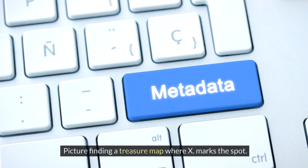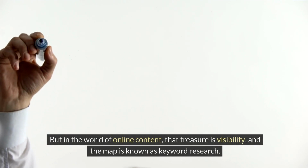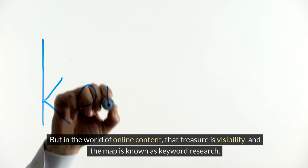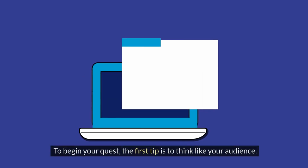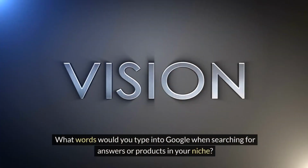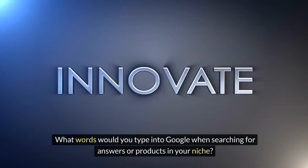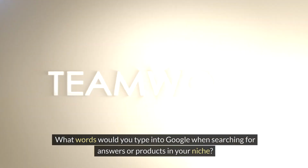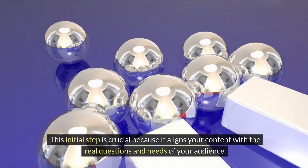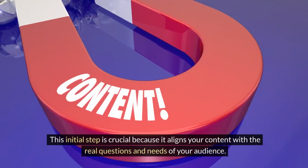Picture finding a treasure map where X marks the spot. But in the world of online content, that treasure is visibility, and the map is known as keyword research. To begin your quest, the first tip is to think like your audience. What words would you type into Google when searching for answers or products in your niche? This initial step is crucial because it aligns your content with the real questions and needs of your audience.